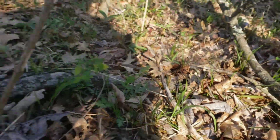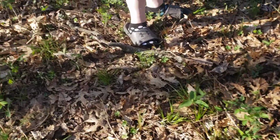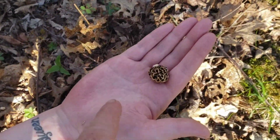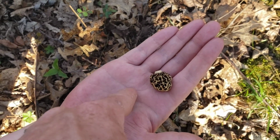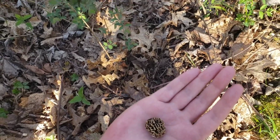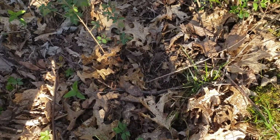Another nice little mushroom. And from this one spot, I spotted 2 more on the other side. Yeah, it broke off right there. And Amanda found one that had broke off. That's her first morel mushroom she's ever found on her own. They're real small, but if it was already broke off, we'll take it with us anyway.